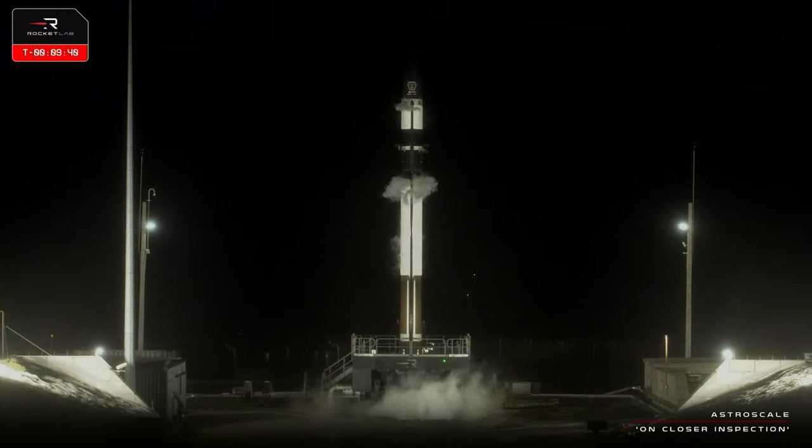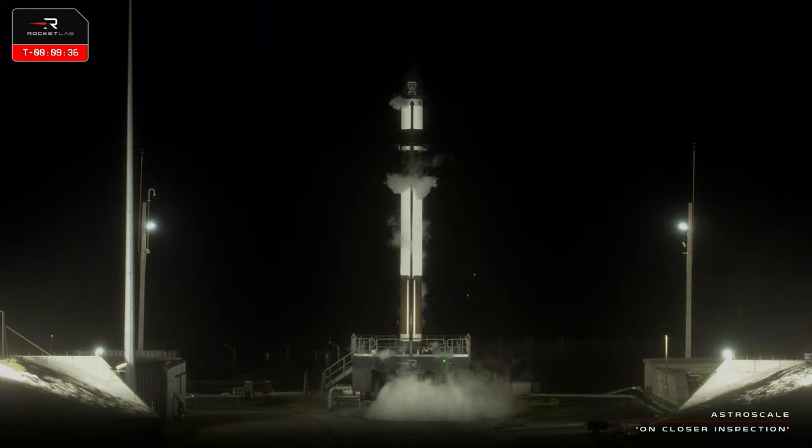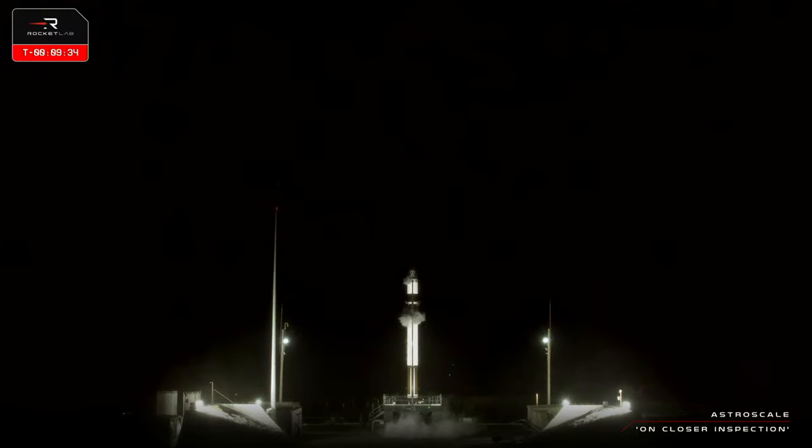of engine burns that will set Varda's capsule on a trajectory to land in the Utah desert no earlier than February 21st UTC. It is a super exciting mission our team can't wait to bring home, and it's great to see our Mission Control Center being used for both a rocket launch and a spacecraft re-entry campaign at the same time.